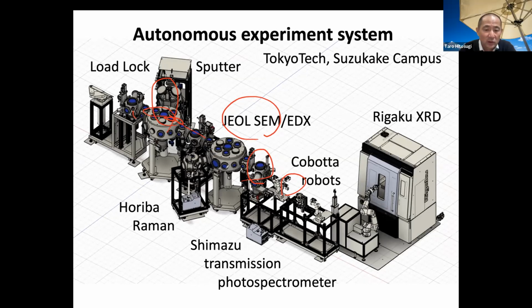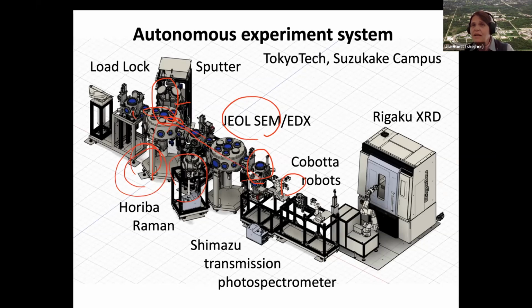So your question is whether you want to replace this Raman with another system? Yeah, also the big chamber. You could take out the chamber and replace it by a different chamber, isn't it? Yeah, of course. If you want to put in an MBE, there's an open port, so you can put the MBE here and then transfer the sample automatically. Okay, thank you.